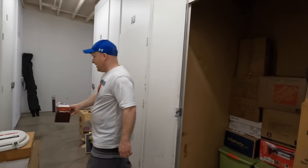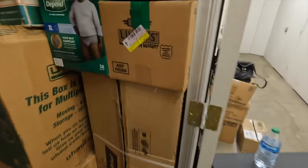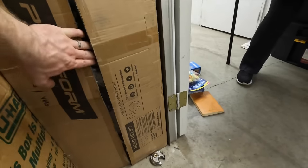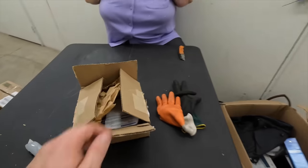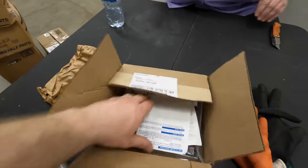I think this is fantastic. Okay, let's go to the next one. By the way, this is brand new, and I think it's a bike. I tried to figure it out, and I can't. It's brand new in there, and it's a bike, guys. It's a bicycle. It's brand new. Proform, that's a new bike. Okay, so the battery died. We're down to our last battery, but don't worry. We'll film the rest of this unit.